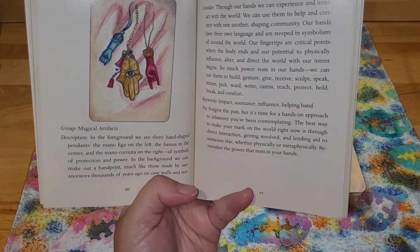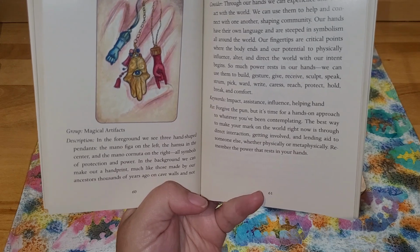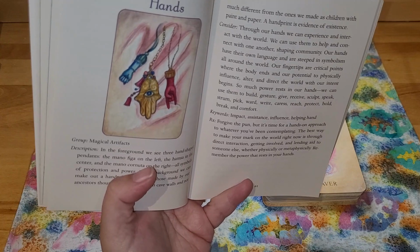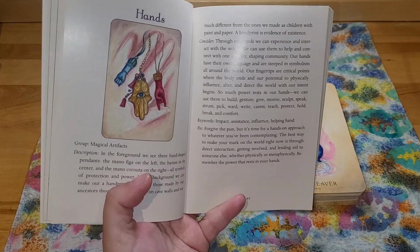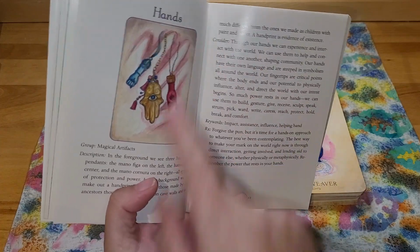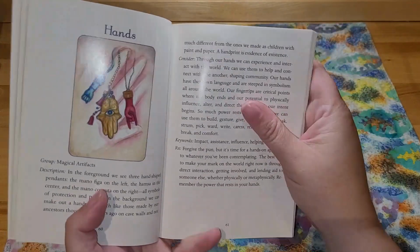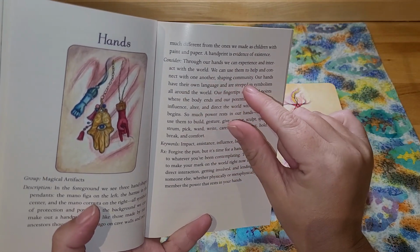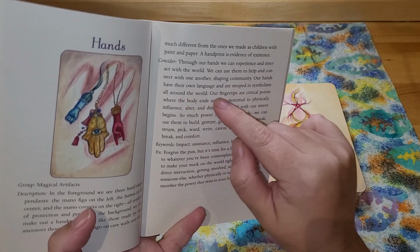In the background, we can make out a handprint, much like those made by our ancestors thousands of years ago on cave walls, and not much different from the ones we made as children with paint and paper. A handprint is evidence of existence. Consider. Through our hands, we can experience and interact with the world. We can use them to help and connect with one another, shaping community. Our hands have their own language and are steeped in symbolism all around the world.